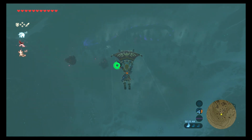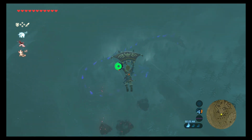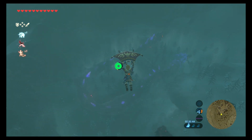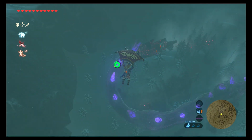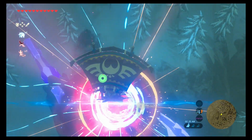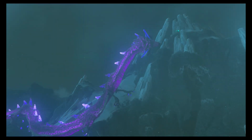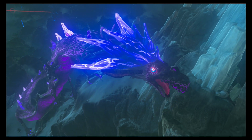It's leaving a bunch of malice behind too. I'm not sure if that hurts us or anything, if we try to aim at it or run into it. I hope not. Alright, its eye opened. Boom! We got it! Oh my god, with our last ancient arrow too. And Lanaru's dragon is free from the malice.